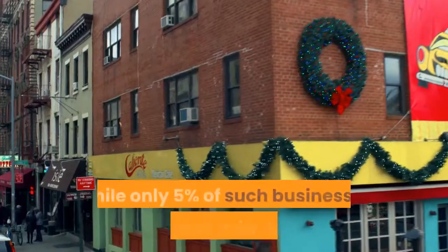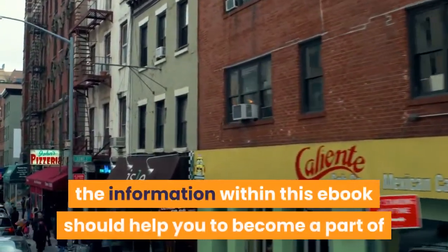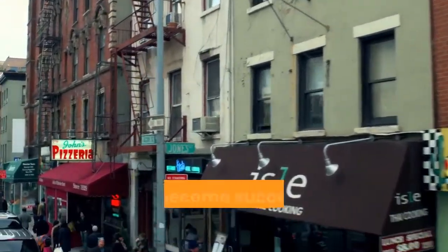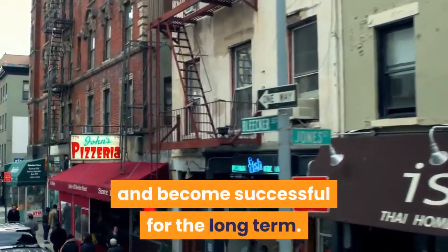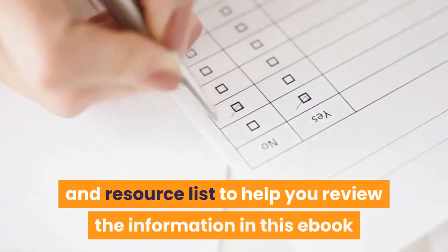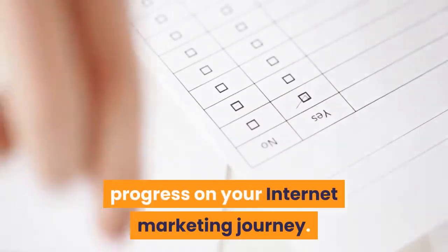While only 5% of such businesses make it past their first year, the information within this ebook should help you to become a part of that 5% that endure beyond 1 year and become successful for the long term. Be sure to use the accompanying checklist and resource list to help you review the information in this ebook so that you can continue to make good progress on your internet marketing journey.